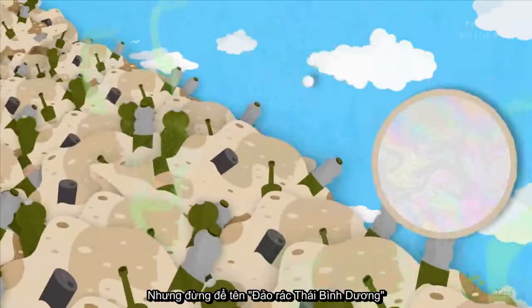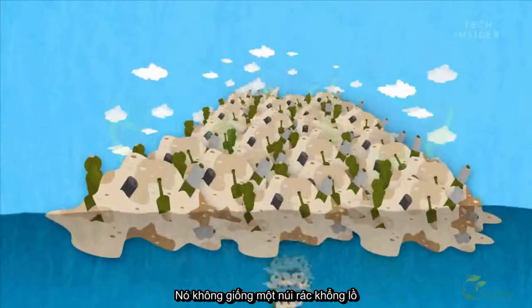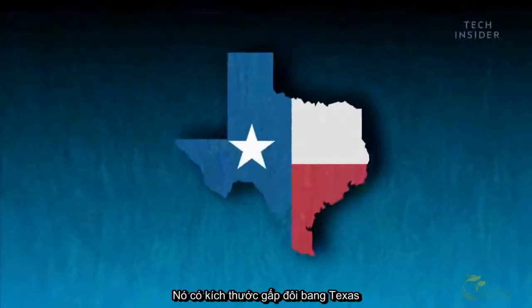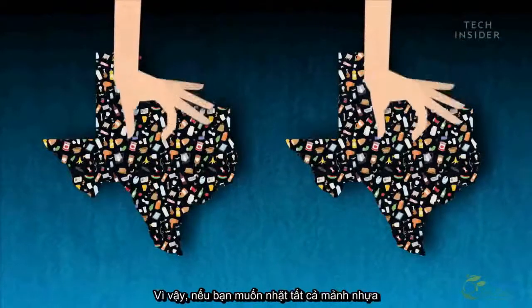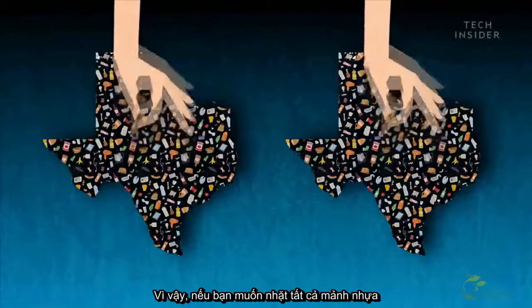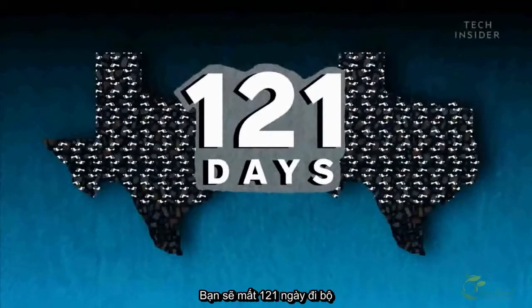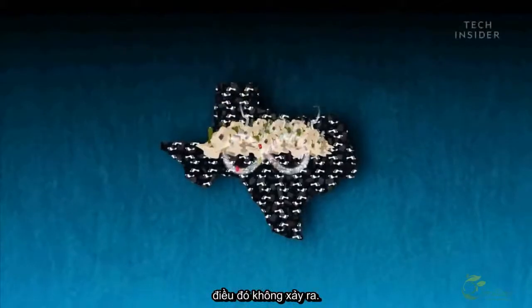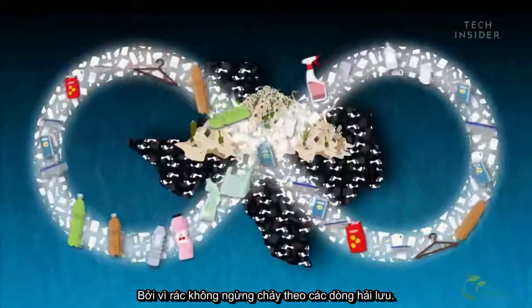But don't let the name Great Pacific Garbage Patch fool you. It doesn't look like a giant mountain of trash at all. It's actually scattered over a region of ocean that's twice the size of Texas, according to some estimates. So if you wanted to pick up every piece of plastic, it would take you 121 days at a walking pace of 5 kilometers per hour to cover the entire area. Though in reality, there's no true end, since the garbage patch is constantly ebbing and flowing with the ocean currents.